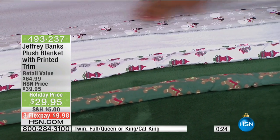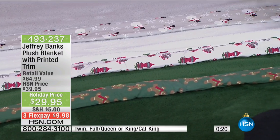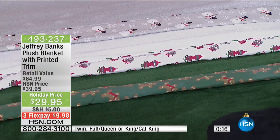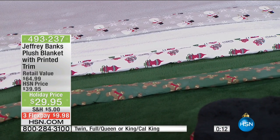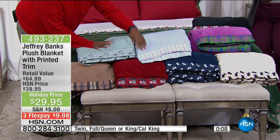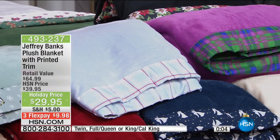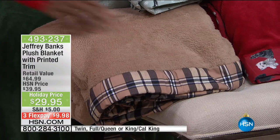As another look, this is your snowman on pale gray. This is your ornaments on white. This is your gingerbread on green. This is your poinsettia on black. This is your penguin on the aqua. This is your light blue with the light blue plaid. Your solid orchid with the orchid plaid. You've got your camel with the matching camel plaid.